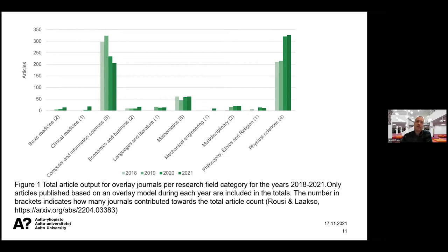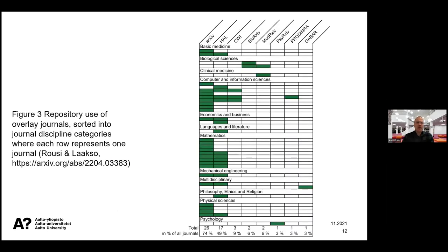If you go to arXiv and search for overlay journals, you should find our preprint, and there's the link to the data where you can see the full list of journals if you're interested in checking out all the journals that we identified. It's available in Zenodo, and I can post it here maybe later. And here are the repositories that they used.